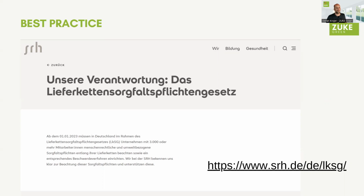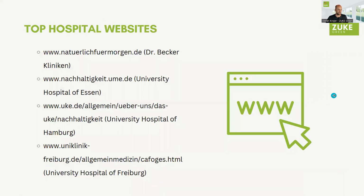And only if you know how a hospital defines sustainability and supply chain, you can offer a hospital the right product or the right process, because that fits to your strategy and your opinions. So I can recommend a few clinics, forerunners in Germany, for example, the rehab clinic group Dr.